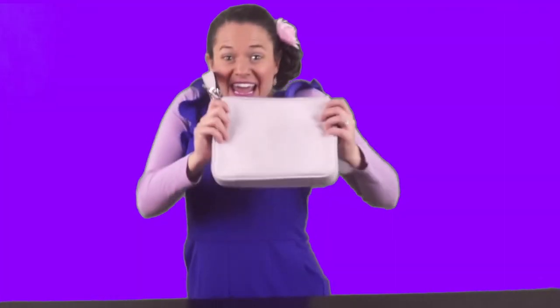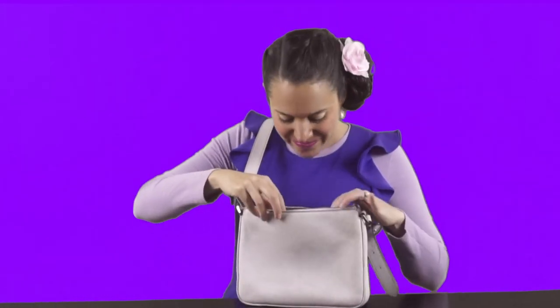Let me get my purse. Here it is. Let's see if my passport's inside. It is. Oh, woo. We found my passport. Thank you so much for helping me. We better put it back in my purse so we'll be able to find it again. When I put it in my purse, let's say, in. Ready? In. Perfect!